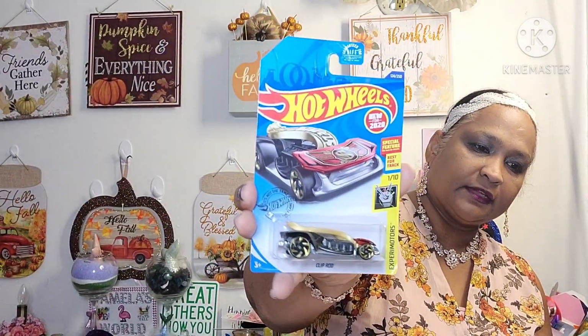And this one is clip rod. This is what that looks like. And then the other one I got is a 2005 Ford Mustang. So I got that. 2005 Ford Mustang. Got those for my grandbaby. Okay, moving along.